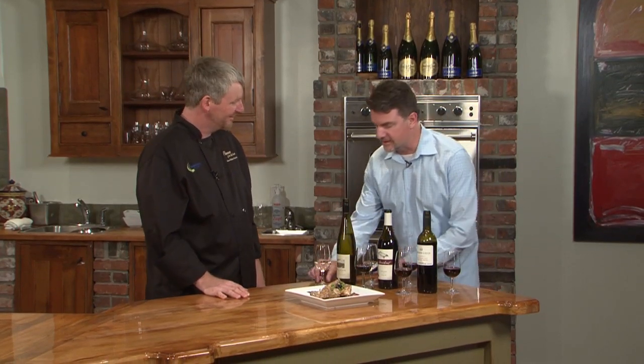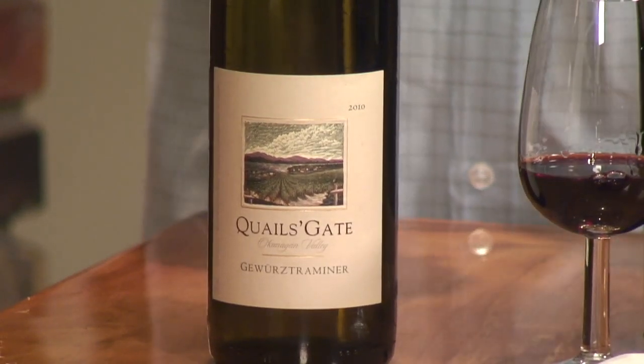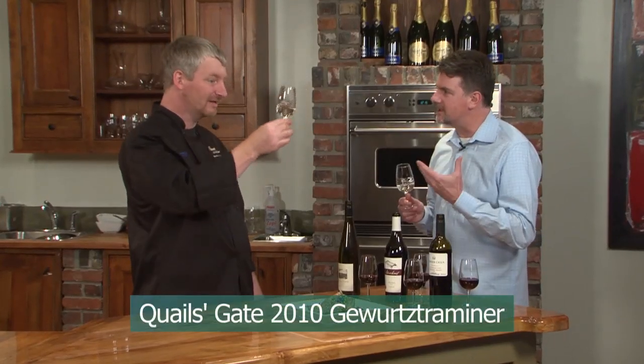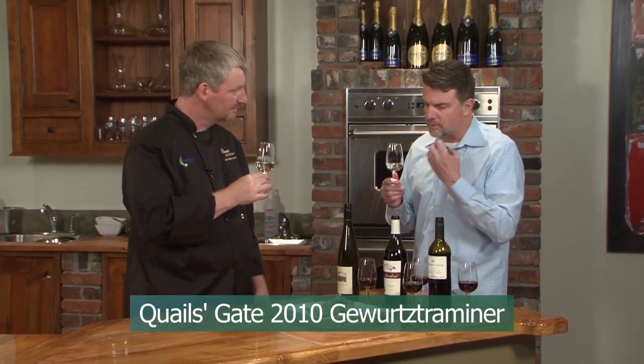So to go with our Rocky Mountaineer rabbit, Rod Phillips, what do you recommend for this dish? I've got Rockstar wines for the Rocky Mountaineer rabbit. Sounds perfect. Absolutely. Quails Gate, which quails like rabbits. That's right, they're both vegetarians. But we thought we'd go with the Quails Gate Gewurztraminer to bring out, again, that spicy character. Nice, very fresh light acidity. Because of the stock reduction, this will bring out the real richness of the stock reduction.